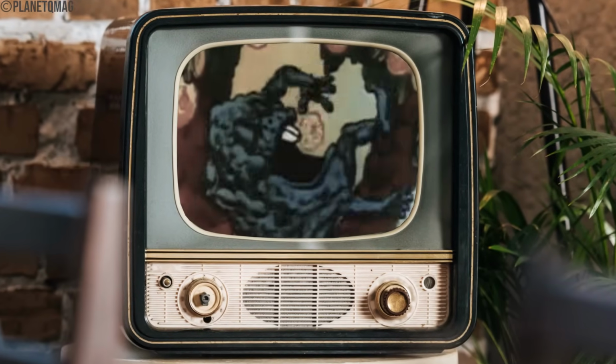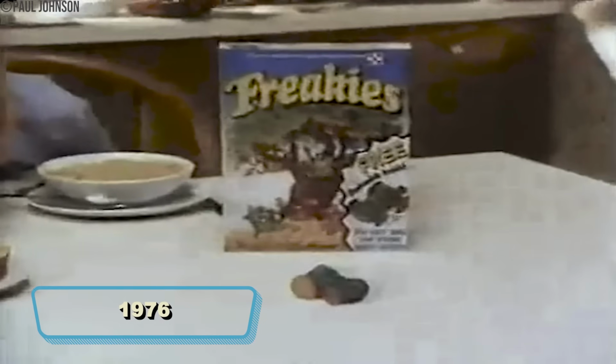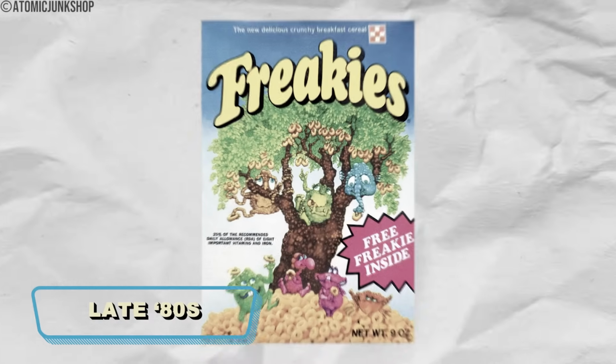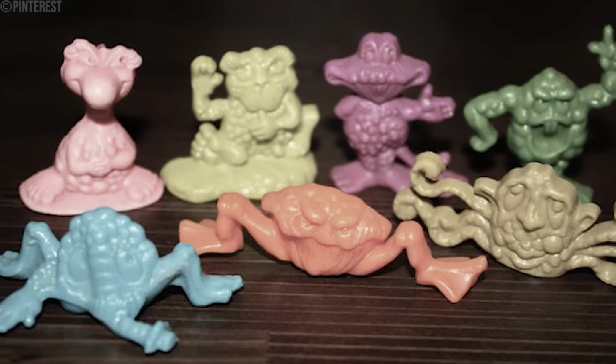The fun didn't last long, though. Freaky cereal vanished from shelves in 1976, reportedly due to complaints about its taste and texture. While the cereal was briefly revived in the late 80s, it didn't recapture its former magic. Today, those little figures are rare collector's items, proving that sometimes even the strangest breakfast mascots can leave a lasting impression.